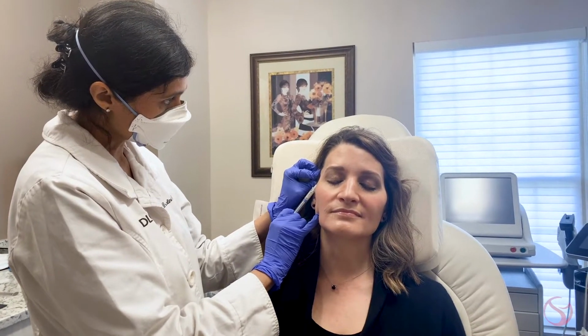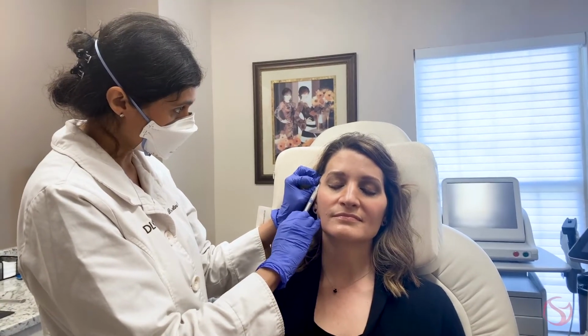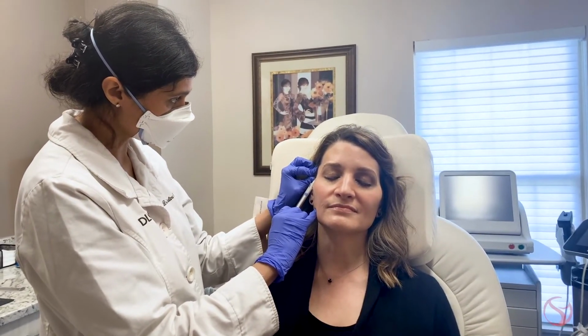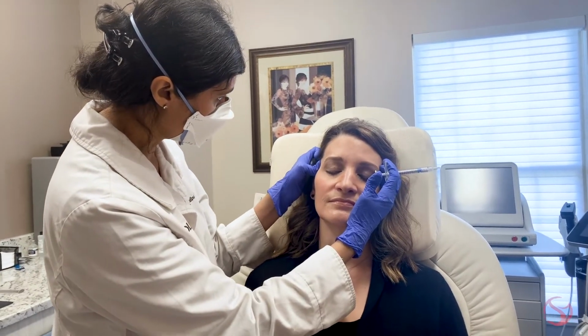These temples can just take a lot of filler to fill out. We'll see how she does with one vial initially.